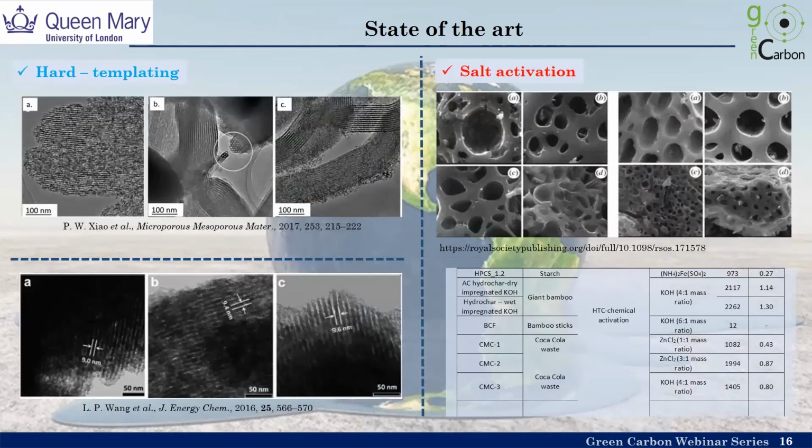And then for hard templating, you can see that there are pores formed, and this method is very popular for the production of ordered porosity and hierarchical porosity. You can see in the TEM images that the authors reported very nice pores and very well ordered. So if you aim to have an ordered porosity for different applications, energy storage or something, that could be the way to produce them.